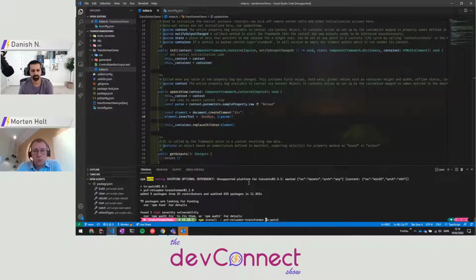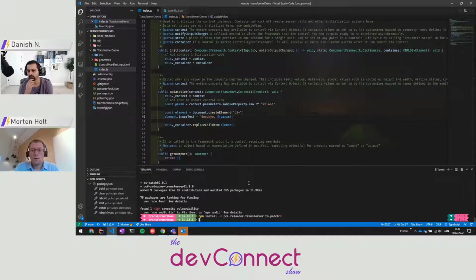Other than my tool, I've installed another tool called TS Patch, which is needed for the tool to function. What I'm doing is hooking into the TypeScript compiler, and the TypeScript compiler has a publicly available API for doing stuff, but the default TSC compiler is not actually calling this API. So that's meant for building your own small TypeScript-based compilers, transformers that you run for some need. But the TS Patch package will make the TS compiler call the APIs during compilation. So that means it will hook in. Yeah, but why wasn't it added as a dependency in your PCF Reloader transformer itself?